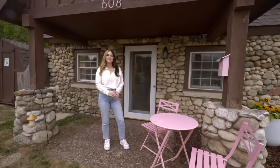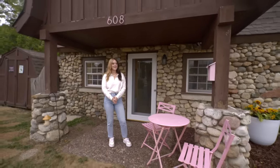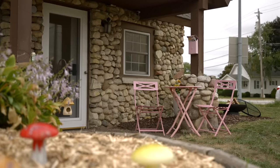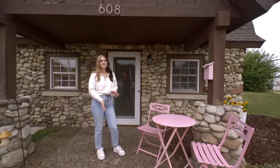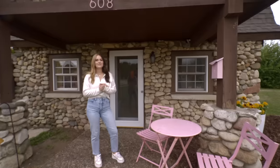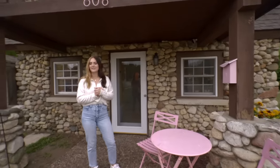So we're out here on my porch area. I have this cute little pink table, which is where I eat a lot of my meals if it's nice outside. So I use this space a lot. I painted my mailbox and my numbers to match it because I think it's really cute.